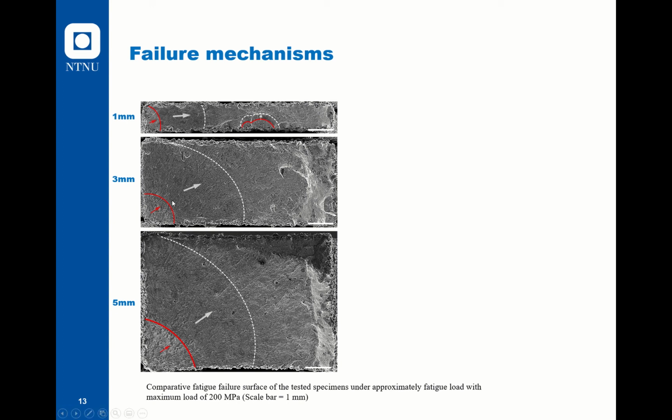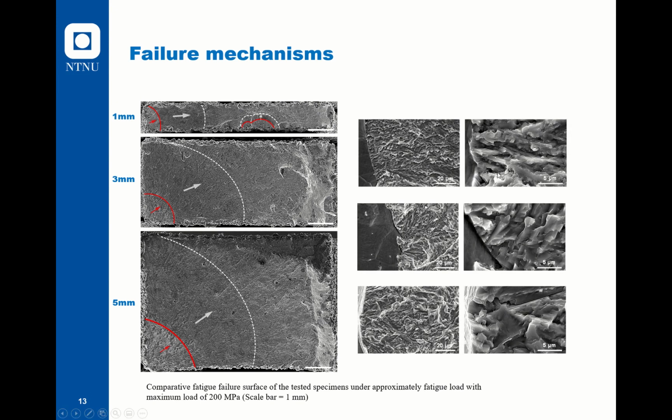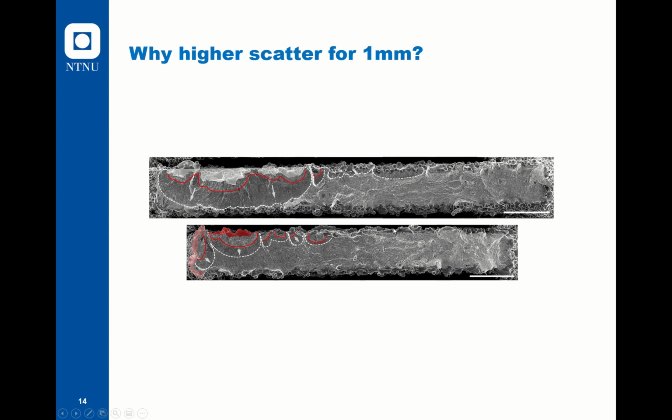In addition to that, the initiation location is usually in multiple locations for the specimens with 1 millimeter thickness. That would intensify the reduction of the fatigue life, and eventually we expect to have lower fatigue life for the thinner specimen, which is in accordance with what we observed from the tests. Looking closer at the initiation site, we can see that the texture at the initiation location is getting coarser by increasing the build thickness, which is again in agreement with what we observed in the microstructure analysis. So we know that for the thicker parts, we have larger microstructure, and this larger microstructure can be seen in the coarser texture of the initiation location. Some scatter was observed in 1 millimeter specimens that can be attributed to the presence of surface defects, and these surface defects can be explained as a result of a lower number of scanning tracks on the specimen.